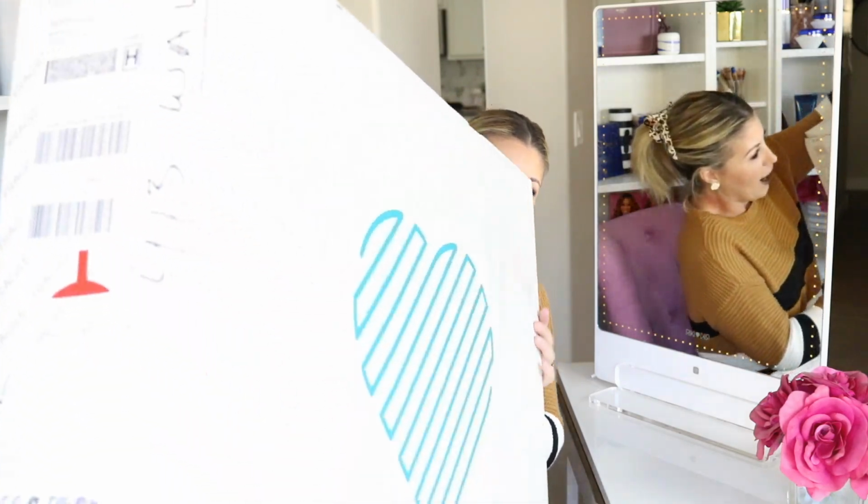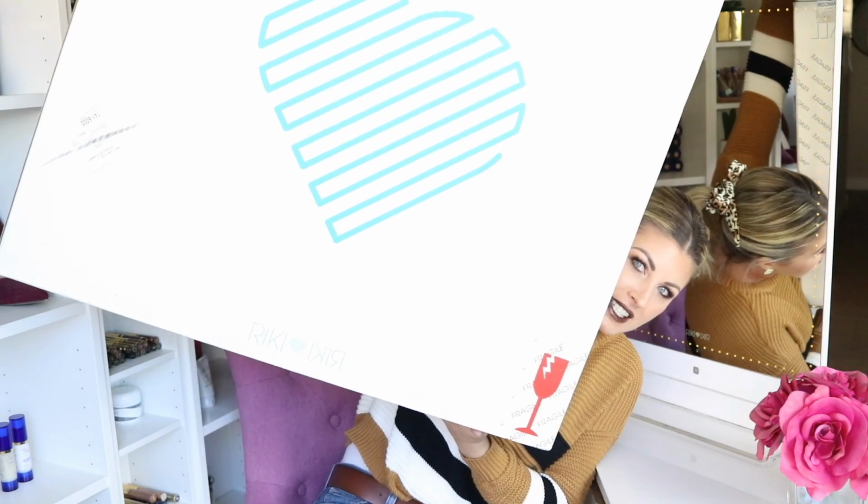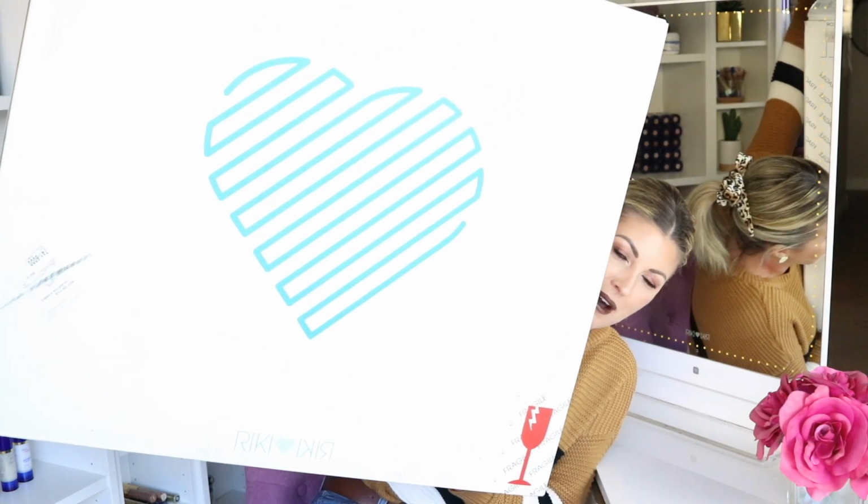It came packed up really, really nicely in this giant box. It's like bigger than I am. I mean, look, it doesn't even fit in the frame. This is the box that it came in. So it's like packed in here, so secure. I didn't have any damage on my mirror when it came.